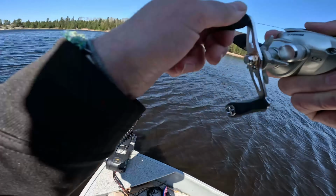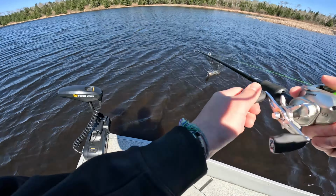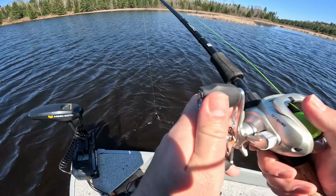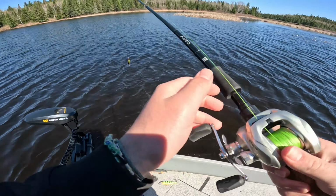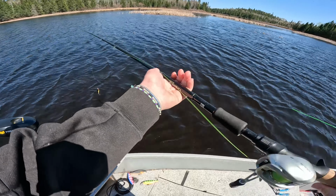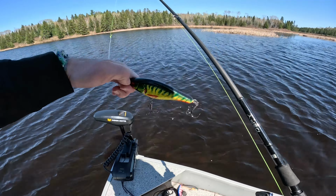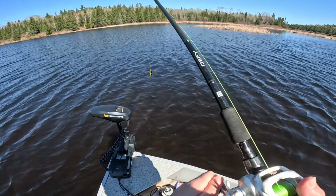Little guy. Oh, perfect. I was kind of hoping not to land him, but that's funny because that means I've caught a pike on every one of the baits I'm going to show you guys.